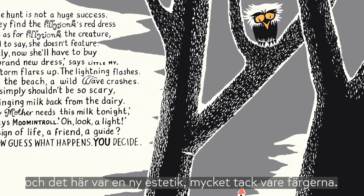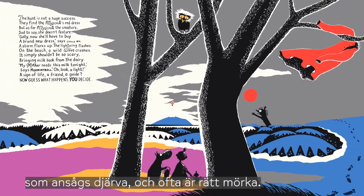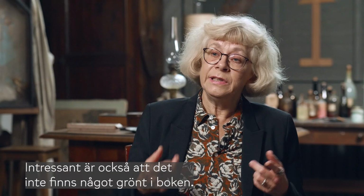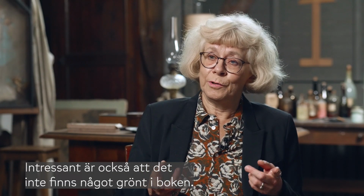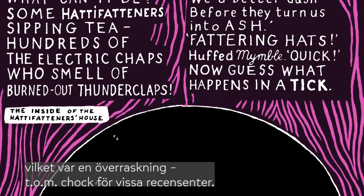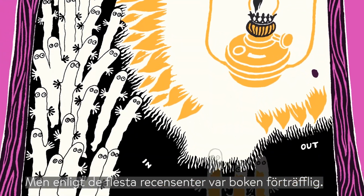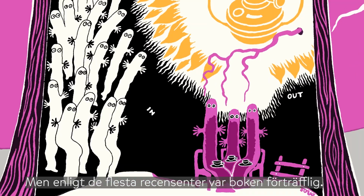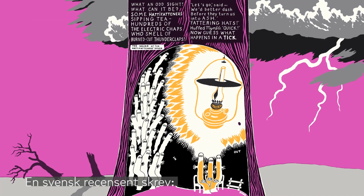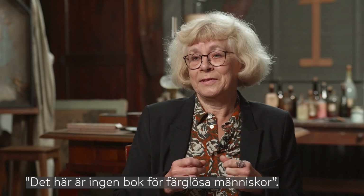In many ways, because of the colors, they were considered bold colors. They are quite dark, some of the colors. And one interesting thing is that the color green doesn't exist in her book. This was a surprise for many reviewers, and perhaps a shock for some. But most of the reviewers considered it an exquisite book. And one Swedish reviewer wrote, "This is no book for colorless people."